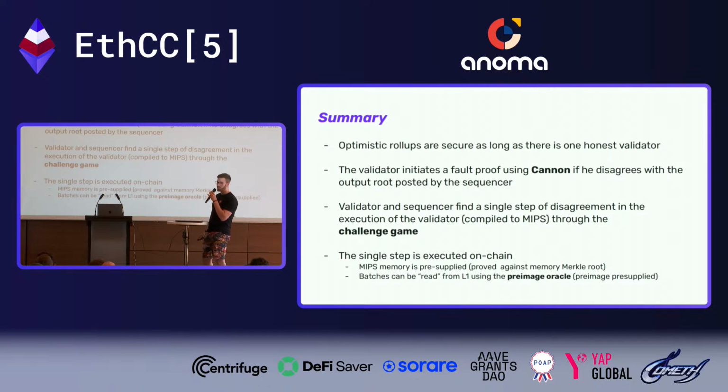So in summary, optimistic rollups are secure as long as there's one honest validator. This is a security assumption. If the validator disagrees with the sequencer, it initiates a fault proof using Canon. The validator and the sequencer play a challenge game where they exchange memory hashes until they find the single step of disagreement. Once the step is found, it is executed on-chain, supplying preimages of the memory, which can be proved against the Merkle root of the memory. And batches can be read from L1 using the Premature Recall.